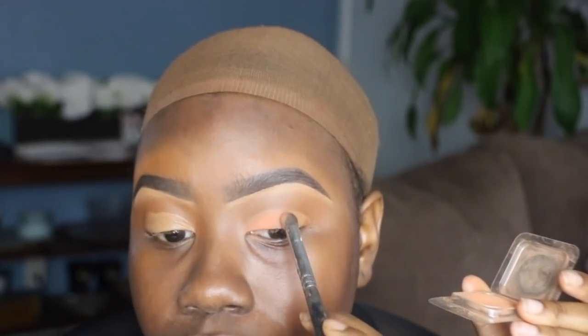Like, school was cool. When I was little, I used to actually cry if I was late to school, which is funny, but yeah. Oh, I'm not even telling y'all what I'm using. I'm using the You Owe Me eyeshadow by ColourPop, and I'm just putting that on my lid.